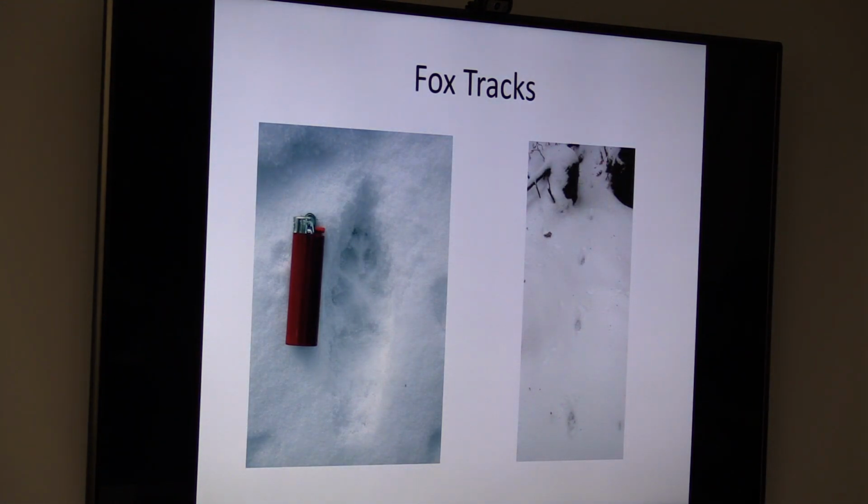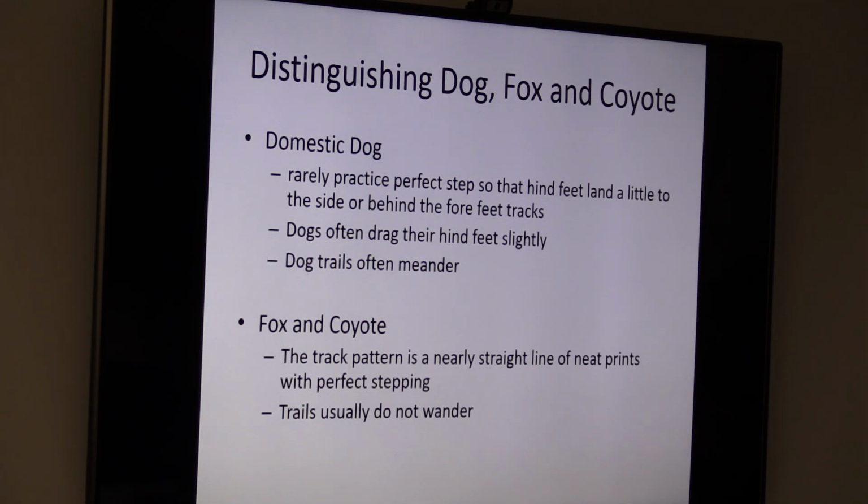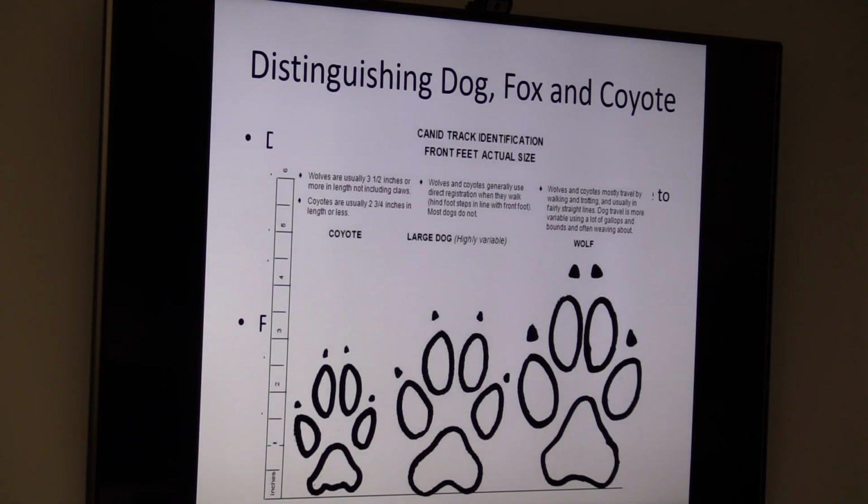Fox tracks. Do we still have that native one? Yep. In fact, one of our graduate students found a skull just right over there of a gray fox. Blew me away. Fox tracks, they're small. Coyote tracks, it's hard to differentiate them. It's a dog. There's different sizes. You're not going to see a wolf track. I mean, maybe, but I highly doubt it. I'd be more likely to call that a Great Dane than a wolf.